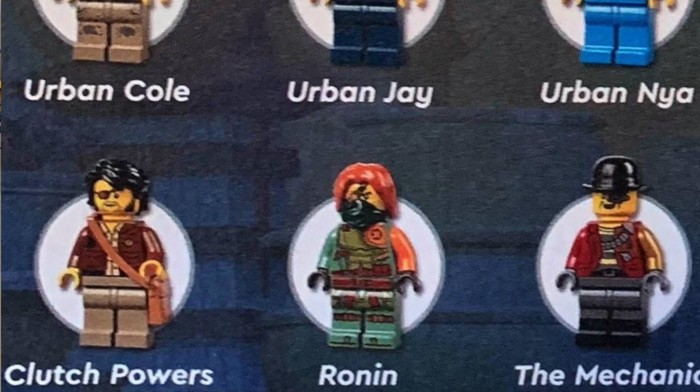It feels like a bit of a missed opportunity here to include another prominent character. I don't know why we're getting Clutch Powers again so soon, especially since that minifigure is very common and there doesn't even look like there's that much changed about it.